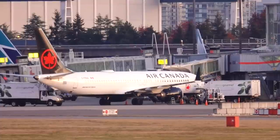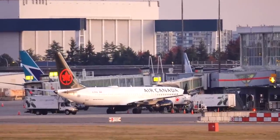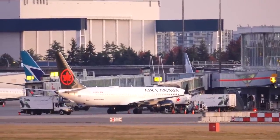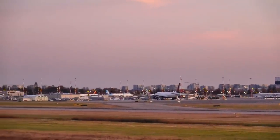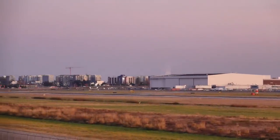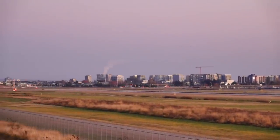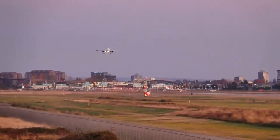Is that one? Okay, let's have a look here. Okay, we're starting to get some golden light, actually. This is now, we're starting to get some gold. And move the camera around. There it is, A320.